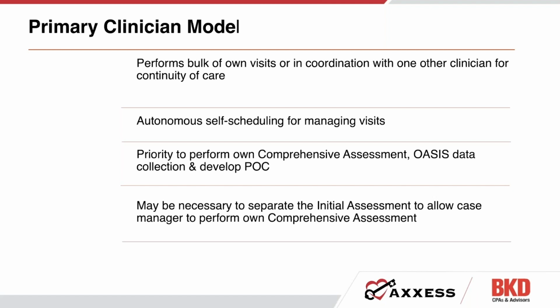Autonomous self-scheduling for managing those visits, so a person can manage their own schedule and their own calendar, move things around so that they can do their own admissions. It's a priority, if you're a case manager, to perform your own comprehensive assessment and OASIS data collection and develop your own plan of care.